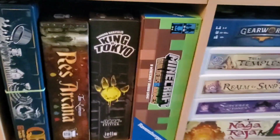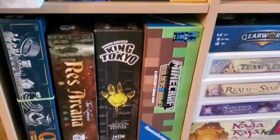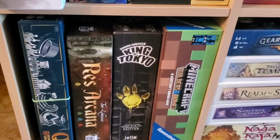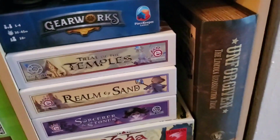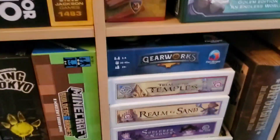QE, great. King of Tokyo. I have the original King of Tokyo lent to a friend to see if his daughter would like it. Got some other games, Nagaraja. Unforgiven Arc, the Kickstarter game that I got, but I've not played that yet, unfortunately. I really want to.